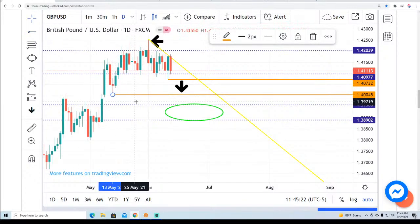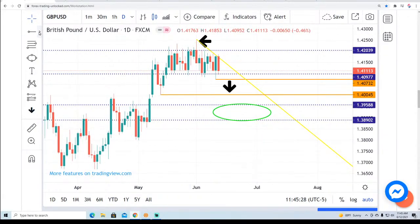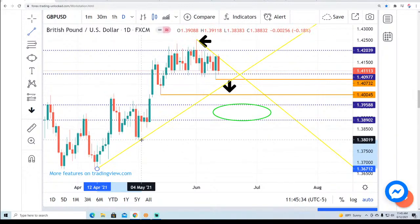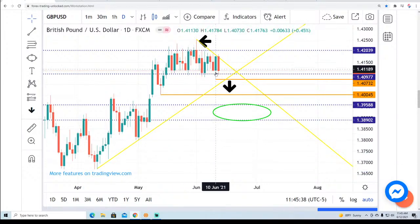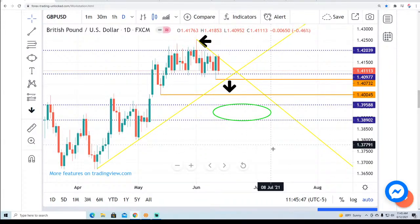If we take out this low right here, that definitely starts to tip the scale and also takes us off of the support that we get from this upward sloping trend line right here. So if we come up here, as you can see, if we start to fall below this upward sloping support line, that confirms our downtrend and the likelihood of us falling into this downside target area, which is $1.3958 to about $1.3890.